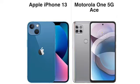So, I mean, it's gonna run all the apps. The One 5G Ace, you know, I like the stock software. I like the expandable storage. There's a lot to like about the One 5G Ace, but for the everyday person, it'll be perfect for them. But the iPhone 13 is just way more quality, way bigger investment of a phone. You guys have a higher resale value and all that good stuff. But for everyday usage, both of these will be perfectly fine.